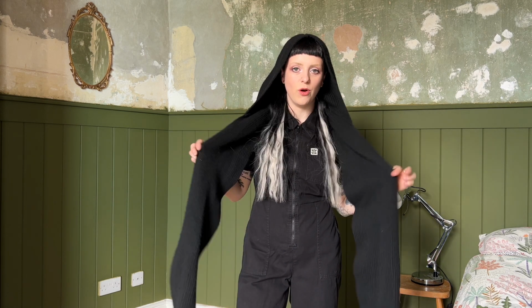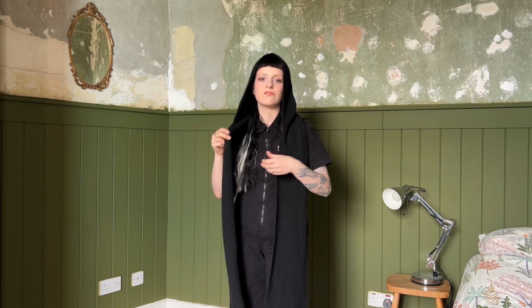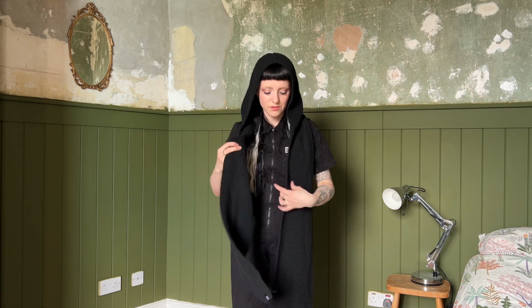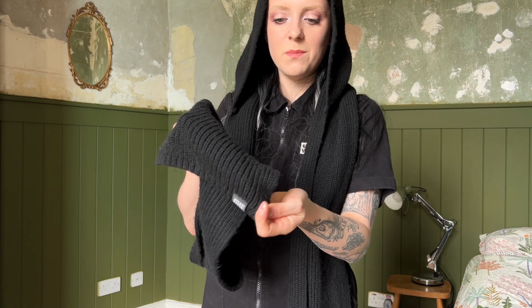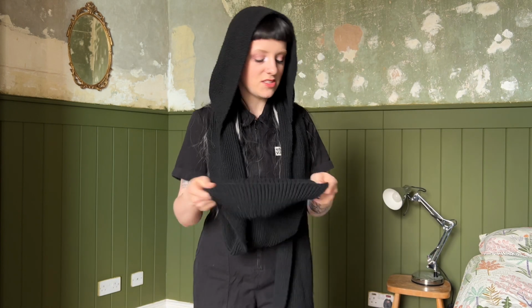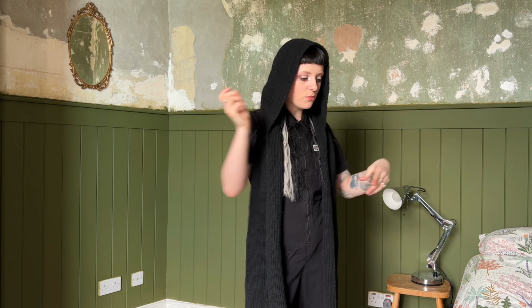But it's super warm, and it's still quite lightweight, so it doesn't feel too heavy when you wear it. I think it's really good, especially when it's super windy and you can really wrap yourself up in it. And again, it's got the really cool Mary Wyatt logo tag on the bottom there, and it's that same sort of ribbed knitted material as the arm warmers.